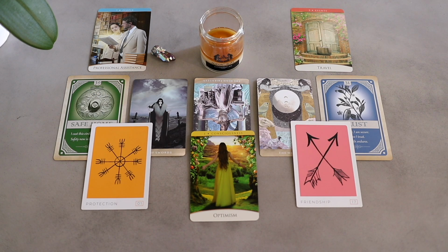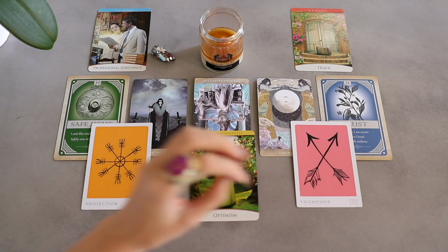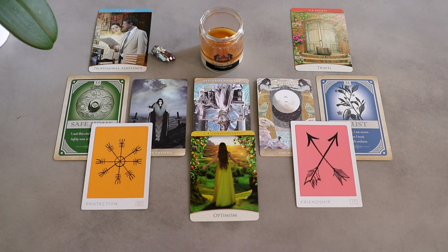So you guys are finally wanting to just trust in the universe, feel protected, feel safe, feel secure in your friendships, feel secure in your relationships, have a more optimistic outlook rather than a pessimistic outlook. And then professional assistance over here. I do also feel like you guys are trying to manifest deeper learning in spirituality. Yeah, definitely some deep learning in spirituality is coming up for you guys.